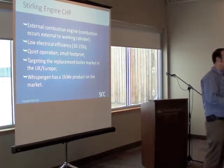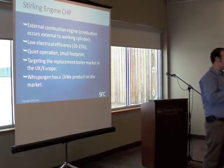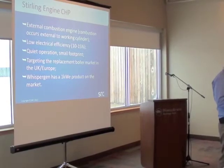So the Stirling engine, if you don't know, it's an external combustion engine. That means the heat is applied external to the cylinder, using something like a gas burner. Typically low electrical efficiency, 10 to 15%, but very quiet operation and small footprint.